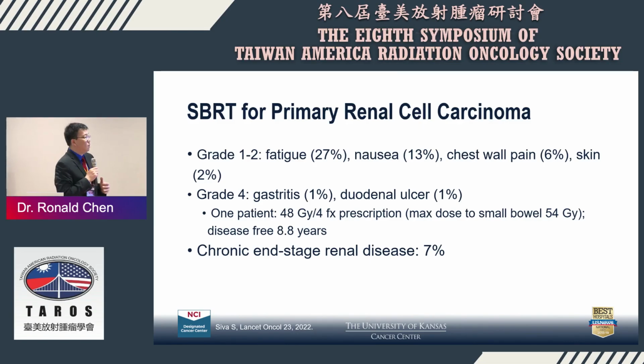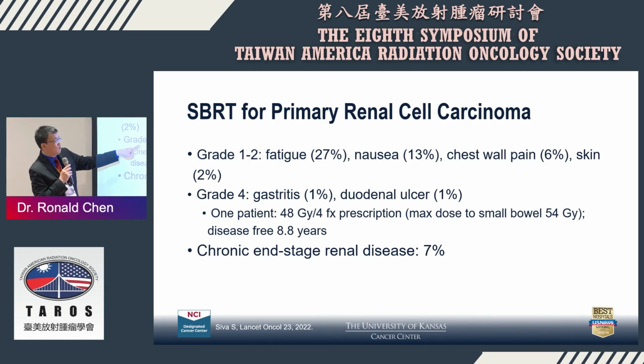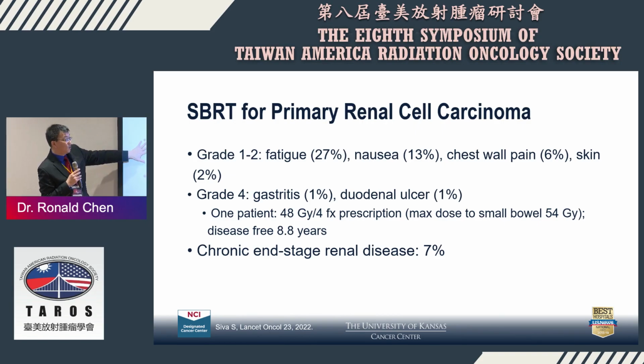It's also very safe. So there was some grade 1, grade 2 toxicity, which is mild, some fatigue, a little bit of nausea, chest wall pain, I guess if it's close to a rib, skin toxicity only 2%, mostly grade 1, grade 2. There's only one patient with a grade 4 toxicity, gastritis. And for this patient, I think they had a grade 4 ulcer because the dose to the small bowel was 54 gray in 4 fractions, which I think is too much. But overall, this is the only grade 4 toxicity that we're seeing in the entire series. So very safe.